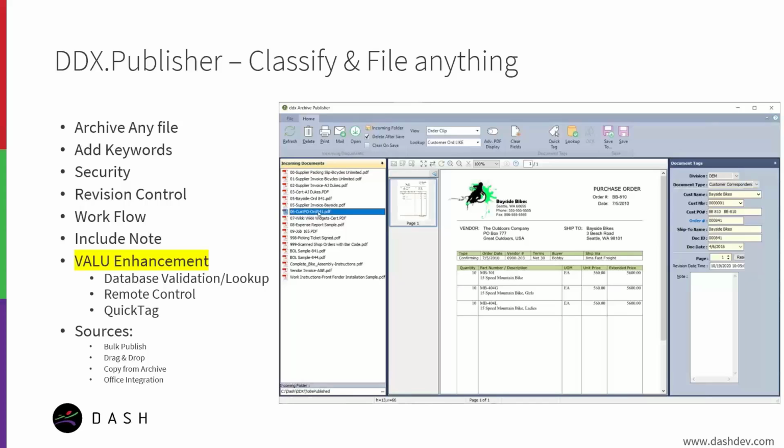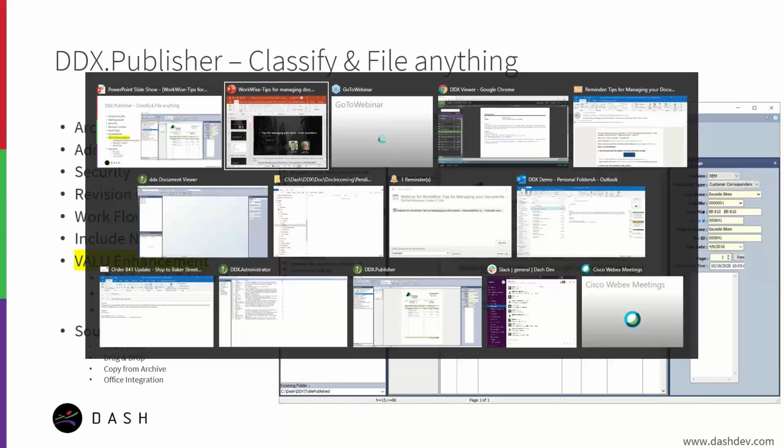You can archive any file, you can add those keywords. It's all subject to security and revision control. It can be part of your workflow if you have document capture as a first step. You can include a note right here and there. We also have an enhancement here called the VALU enhancement, short for validation and auto lookup, that lets me validate and look up based on some of the keywords I may have typed in and validate that information and pull back other keywords to populate it, maybe with entering only a short thing here.